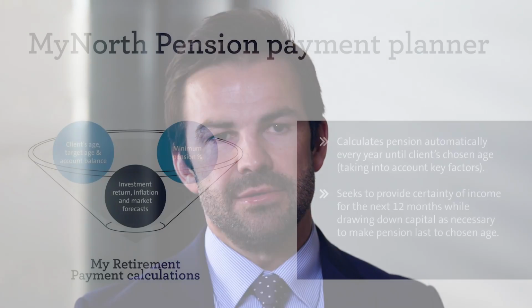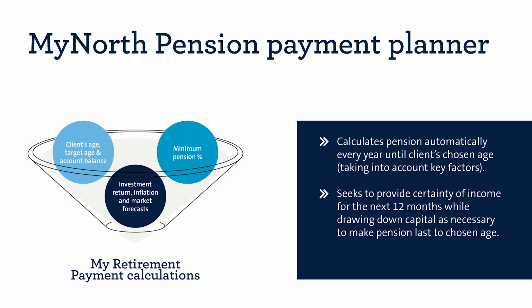The fund can be used in conjunction with the MyNorth Pension Payment Planner. This enables the retiree to elect an age that they wish to receive cash flows to. The planner then uses a number of inputs to set a cash flow for the next 12 months, and then based on certain inputs, will reset that cash flow year after year until the target age of the retiree.